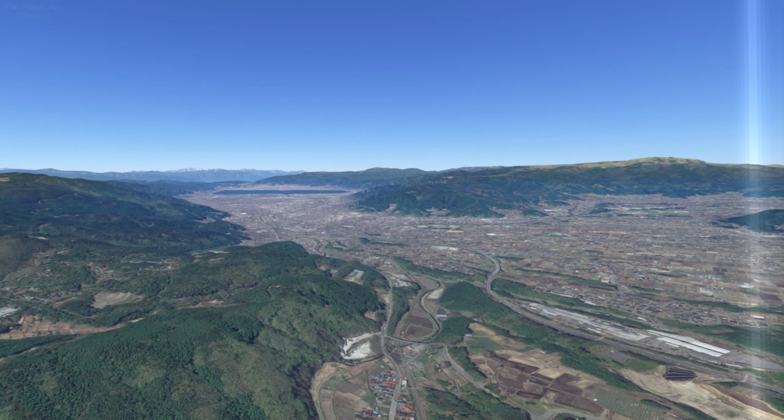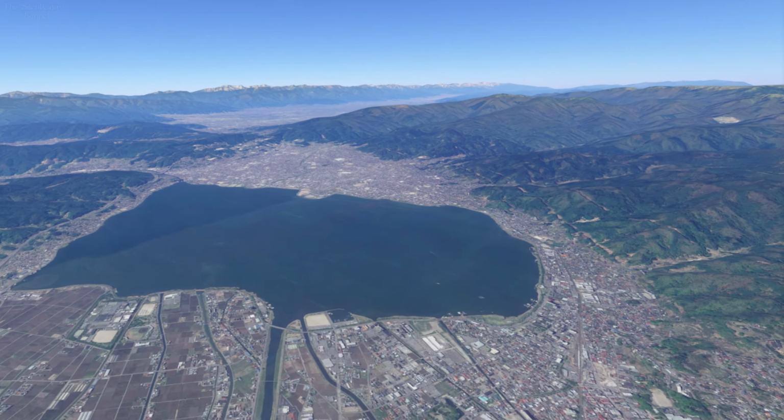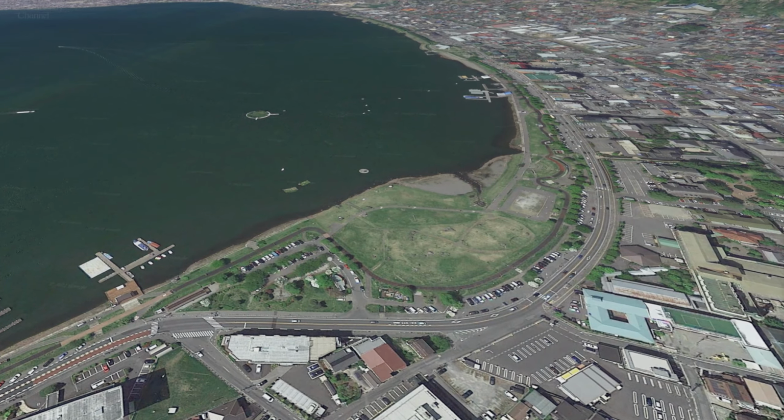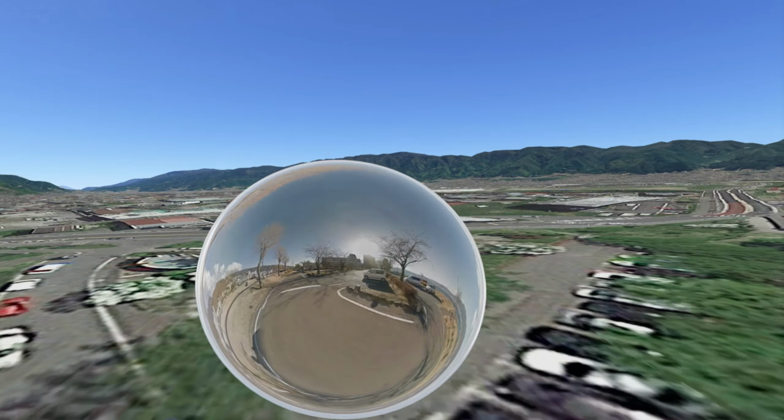And next we are at Lake Suwa, made famous by Yuru Camp. So there's a little park over here, and we have a shot right here, right on the lake. First shot looking back this way.